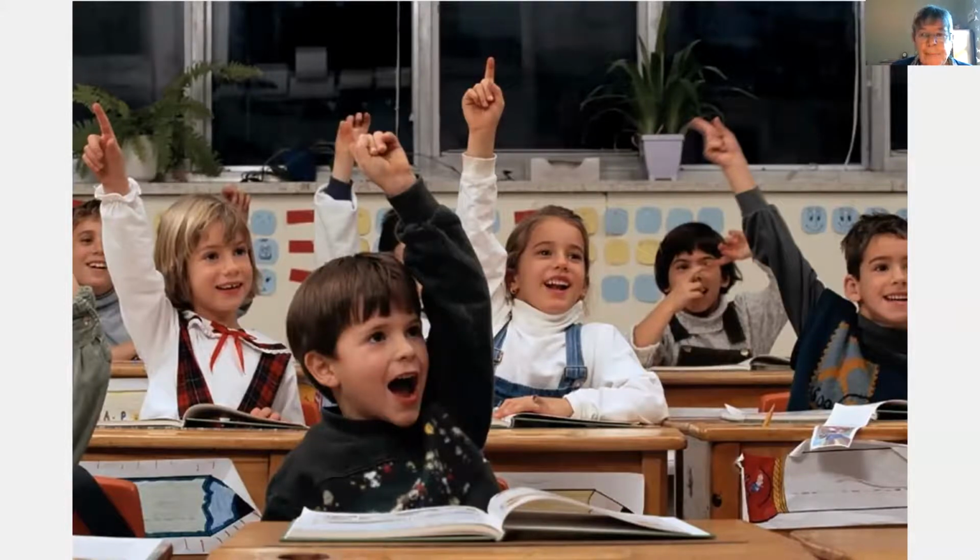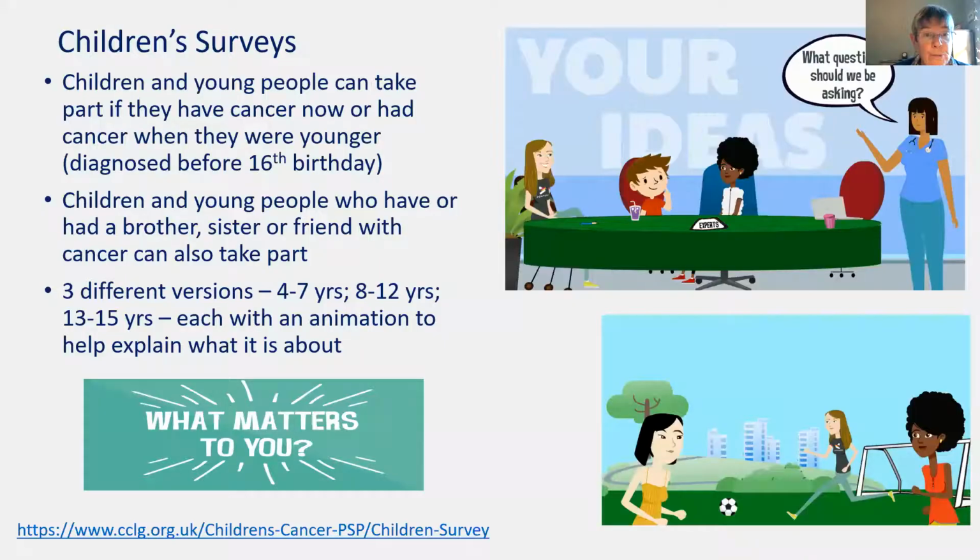We have a subgroup of the PSP with parents, a teacher and a play specialist working with Faith and Susie to develop separate surveys for children, making sure that their voices will be heard throughout that process, and surveys designed for different age groups. So there are 3 different surveys: for very young children, for 8 to 12-year-olds, and for 13 to 15-year-olds. Each of the surveys also has an animation directed to that age group to explain what it's all about. These are some images taken from the 8 to 12-year-old survey.